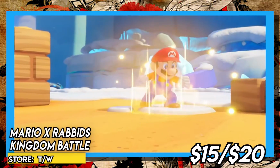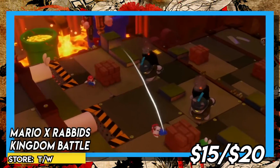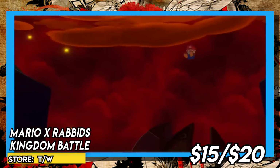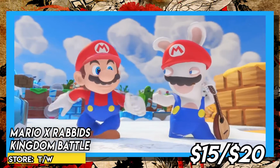The mechanics are solid. The characters are vibrant. The scenery is vibrant. It's a pretty fun game. I think if you haven't picked it up yet, just because of the type of game that it is or the association with it, it's hands down an easy choice. $15, I feel like it's a steal, even if it has been out for a couple of years now.